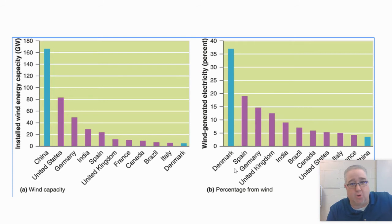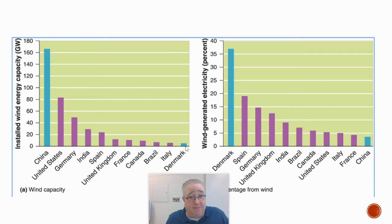These bar graphs here are showing us some different countries. On the graph on the left, I want you to look closely at two countries: China on one end and Denmark on the other. This is installed wind energy capacity. For example, China has the ability to produce 70 gigawatts of energy from wind. Denmark only has the capacity to produce maybe 5 gigawatts. Now, that may not seem like a big deal, but if you look at the graph on the right, it's flip-flopped. This is wind generated electricity by percentage.